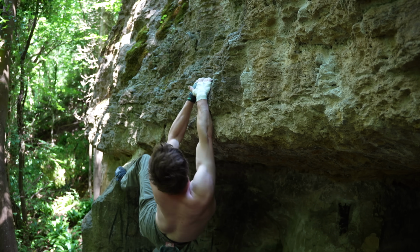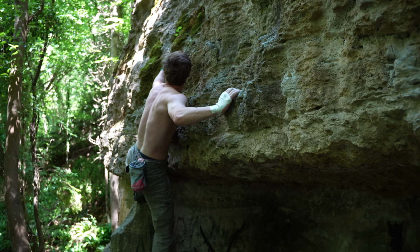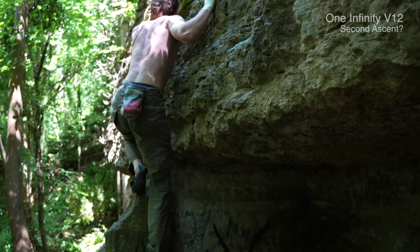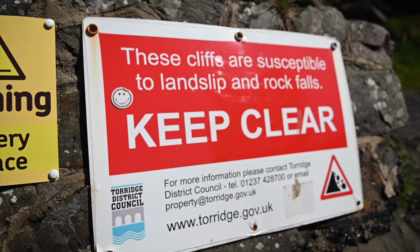The revisit to the All Elements cave went as well as it could have. After getting familiar with the original moves again, I made a quick repeat and most likely second ascent of One Infinity. However, knowing how much harder the Kraken is than the boulders here, it was still going to be interesting to see how the moves felt on that boulder.